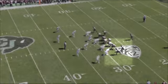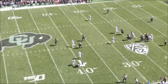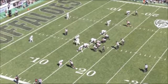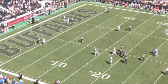Now, the big knock on Shenault is that he isn't a polished route runner, and that's true. His route tree is pretty limited at this point in his career, and he doesn't really do a great job of changing up his route tempo, selling route concepts, or sinking his hips quite yet.